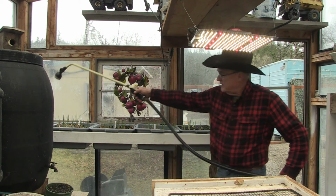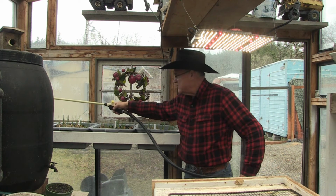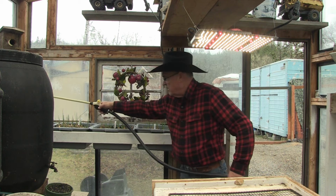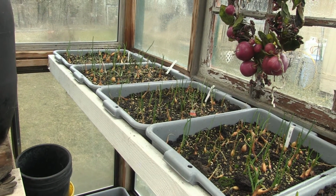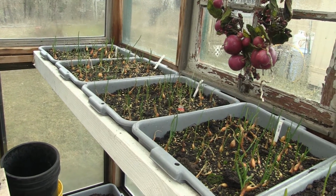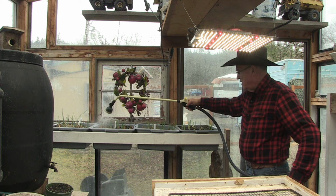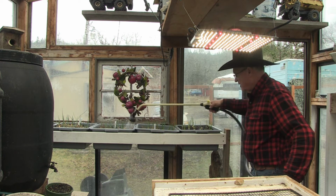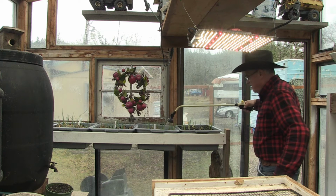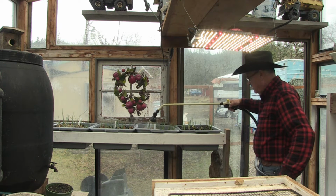And then I got my onions that I started from seed. They're still babies, but this is their second year. I thinned them out and transplanted them. And then next year, they will go into the garden. Look at all that green on there. It's looking fabulous. Really good.